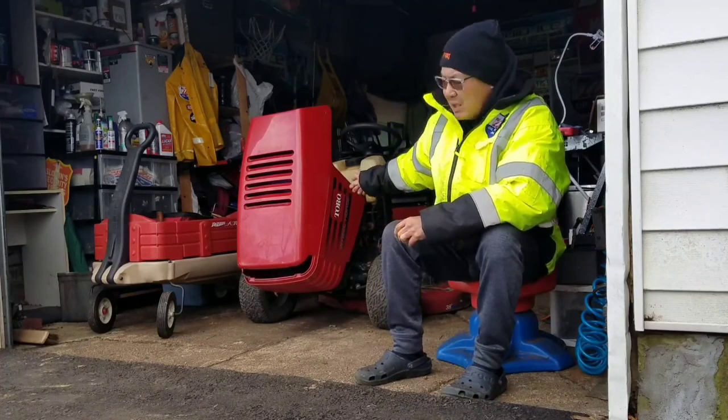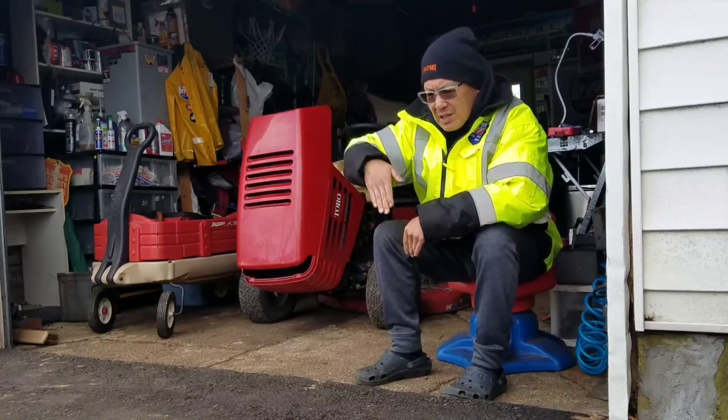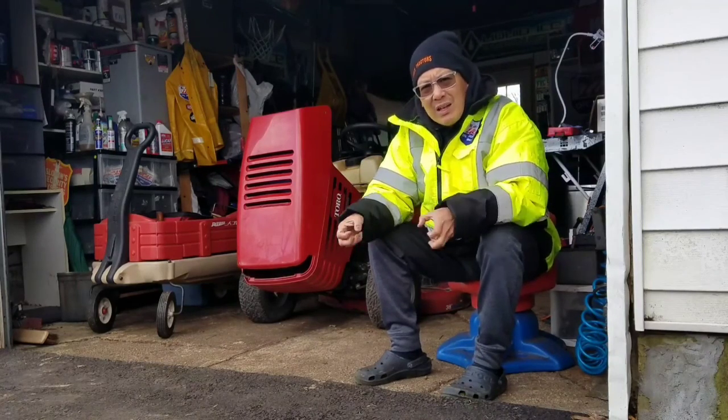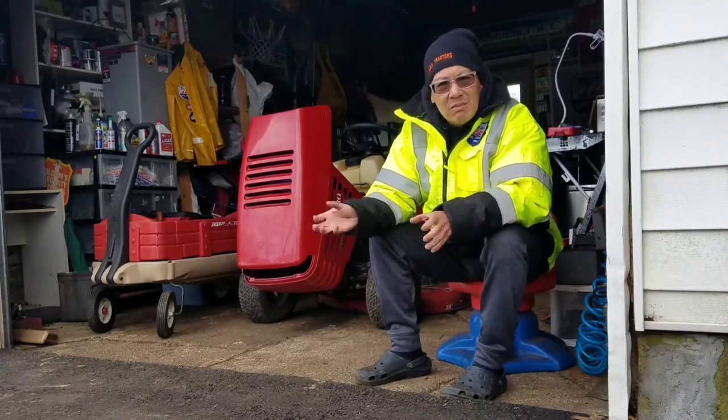I had difficulty getting the hood to open because the latch is rusted, so I had to kind of finagle it just to get it open.